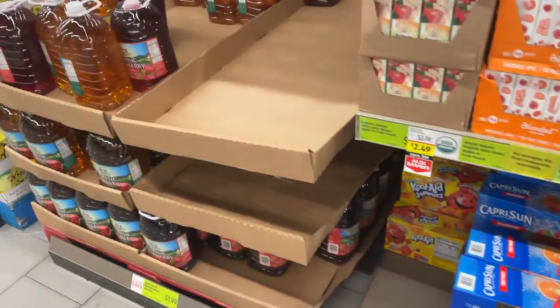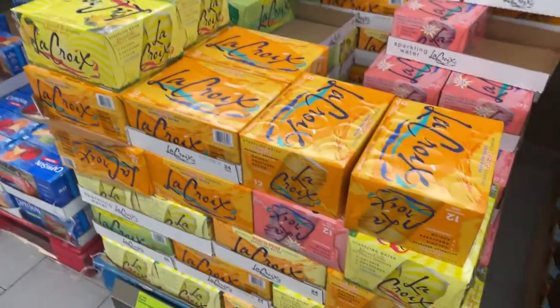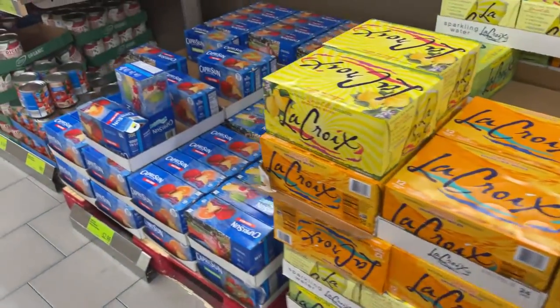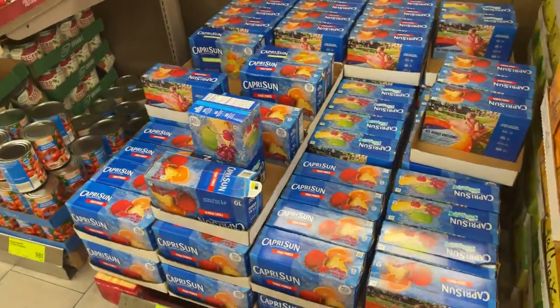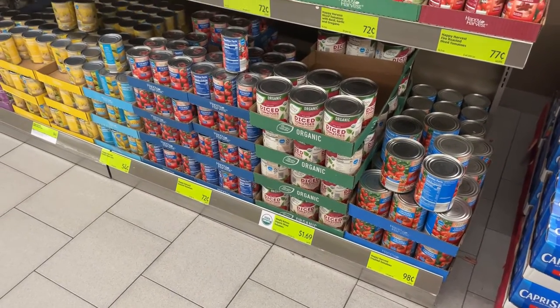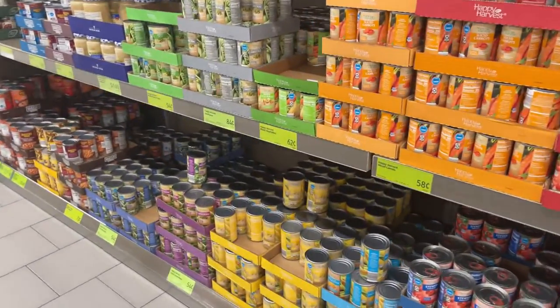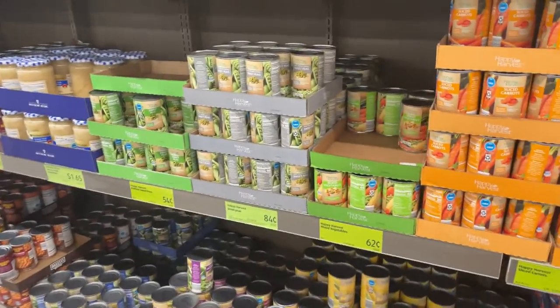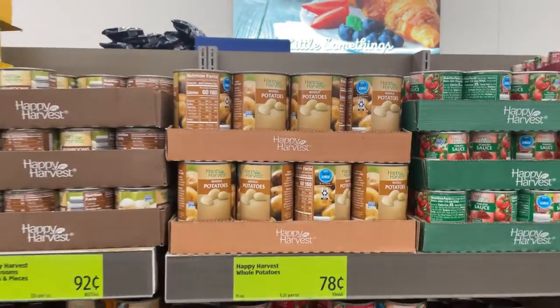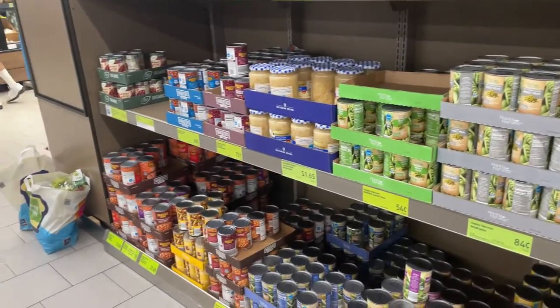Capri Suns or sweet juice. These are very popular, these drinks here. Or Capri Suns. Now we're in an area where it looks like they have a lot of diced tomatoes. Okay. Some corn, some peas, whole potatoes. Sauerkraut, black beans.